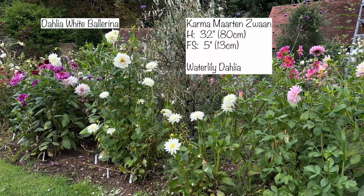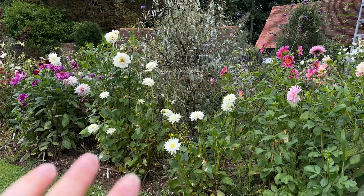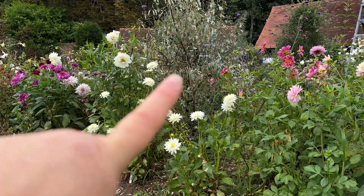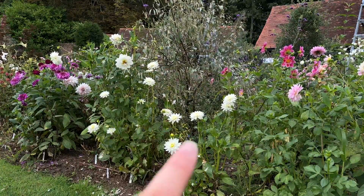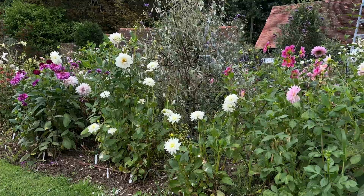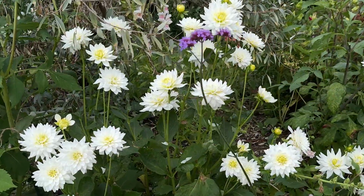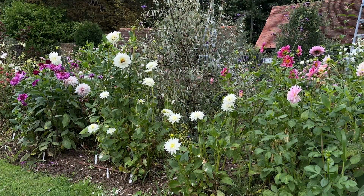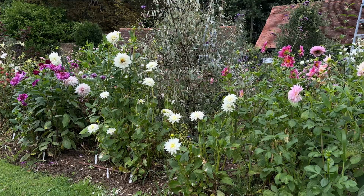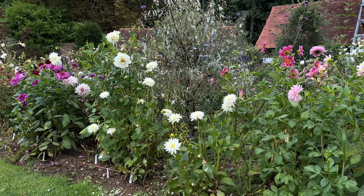Now, Karma Martin Swan has flowered profusely. I have just had to deadhead it quite a lot because we had so much rain. And also, this Elaeagnus behind had a branch that fell off and crushed the plants. So that's why it's looking a little bit sparse. But actually, I think you'll be able to see in my previous dahlia tour video how many flowers there were on these plants. So it normally is a lot fuller than that, so don't take the sparseness of these plants into account, because I do believe that it's a really good flowerer. If that's a word, it's probably not a word.